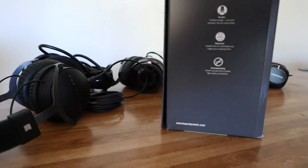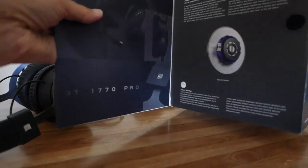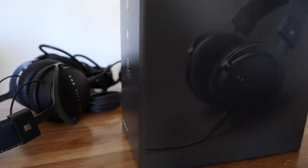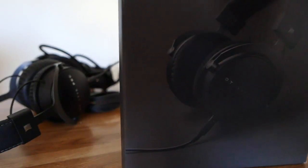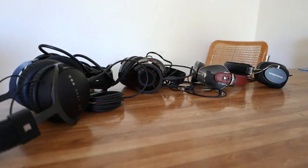Anyway, here's the box, outer box, and this opens so you can read stuff. Other than that, there's nothing there. Nothing in here except the extra ear pads. So much for the box, and I guess that's it.